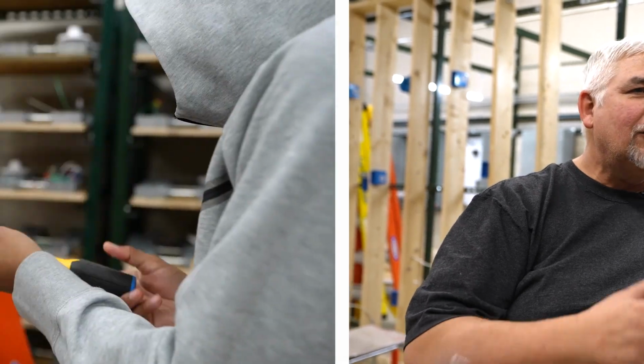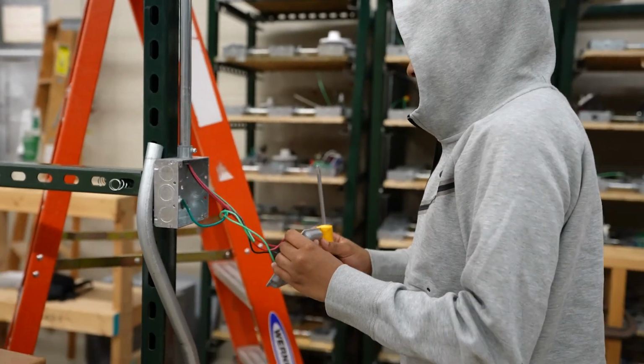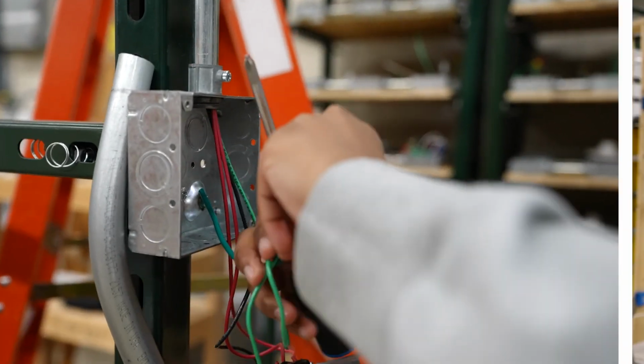An ideal candidate would be, first off, someone who has an interest in learning how electricity is transmitted through wires to do something useful, which is what really the electrical trade entails. That person would be someone who has a decent background in math and really good hand-eye coordination, hand skills.